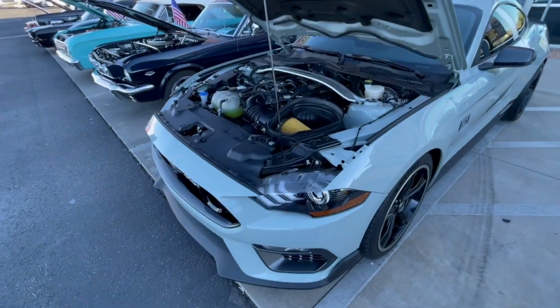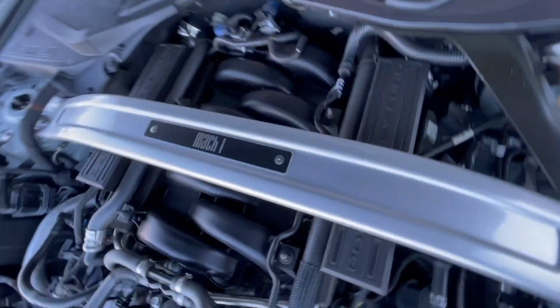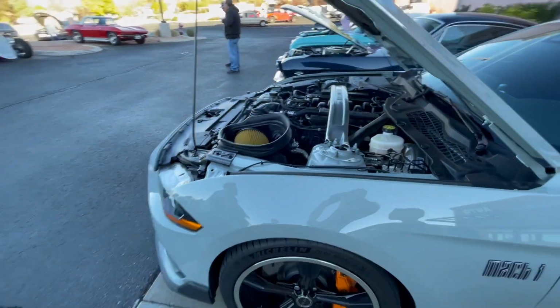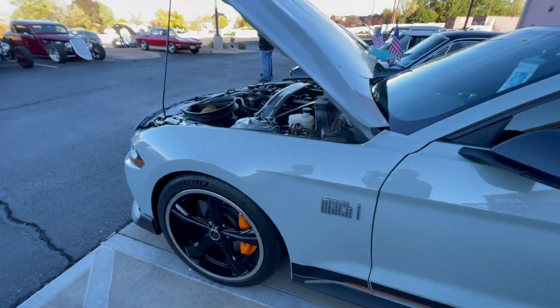And I saw a new Mach 1 for the first time there at the show. I believe this is Destroyer Gray, and it has a nice strut tower bar there with Mach 1 on it. And I thought this was really nice. The guy had traded a newer green Bullet for this car.